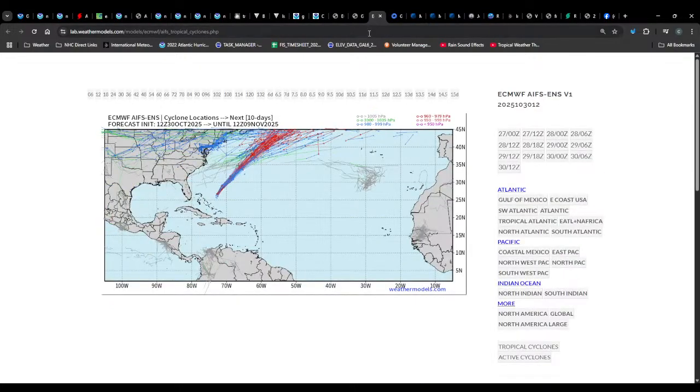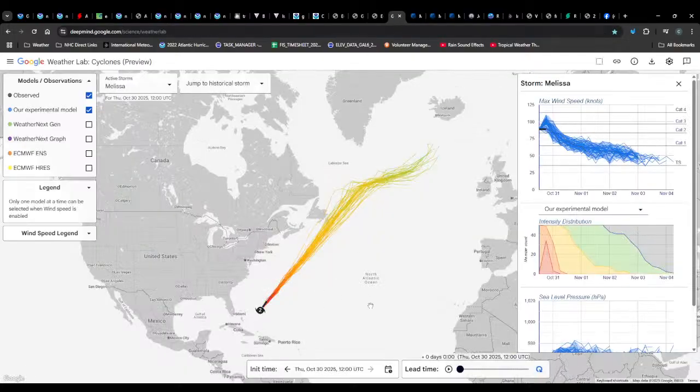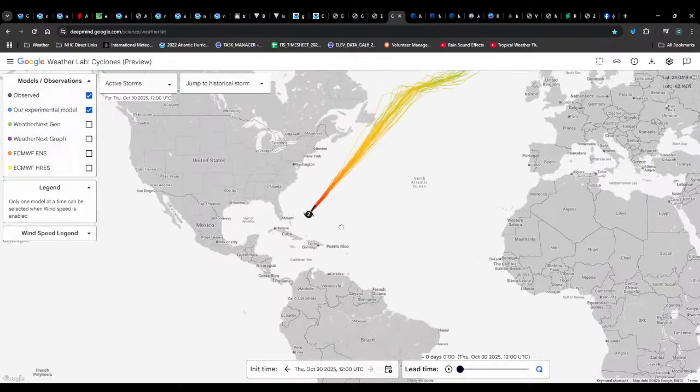And then if you compare it with the Euro AI out 10 days, the GFS is literally standing on a log all by itself. And then we'll go to the Google DeepMind. I pulled up Melissa. I will say this. The Google DeepMind has performed excellent this year. But as far as the intensity is concerned with the interaction with this jet streak and frontal boundary and the tilting with height, I can say that its intensity models were off.